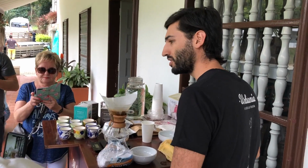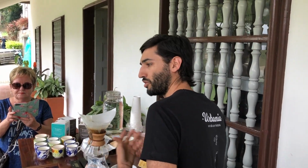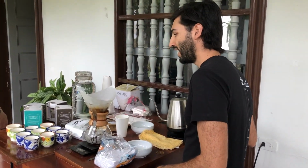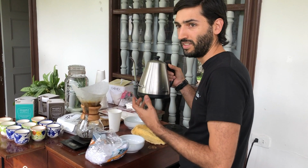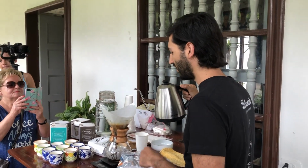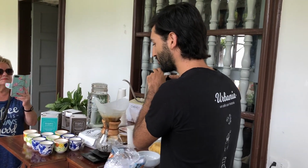It's very soft, so even for people who are used to drinking coffee with milk, this is going to be very easy to drink. And we're going to be brewing everything by hand, which is the old-fashioned way to do it, and I think it's a bit more fun than a big industrial machine.